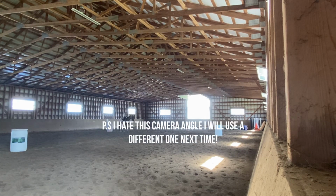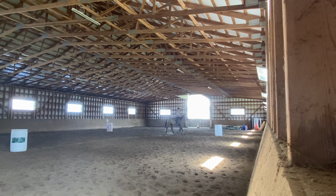He's also been dropping his shoulder on me a little bit here and there, so I've just been trying to pick him up. And when he does that, he kind of slows his feet down, so I've just been trying to get him moving a little bit more forward around the barrel and getting his feet moving a little quicker. It's kind of been our goal for the week.